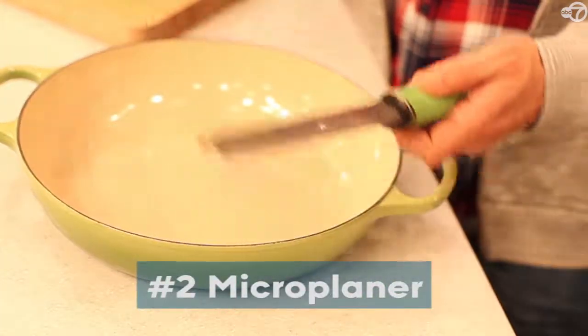It's actually true, and I'm rolling my eyes. Well, there's zesting, and then there's grating Parmesan cheese. There's two different things. So you're using it for the citrus? Well, I use it for everything. I use it for citrus, nutmeg, cheeses, chocolate, ginger, garlic. You could do everything with this thing.